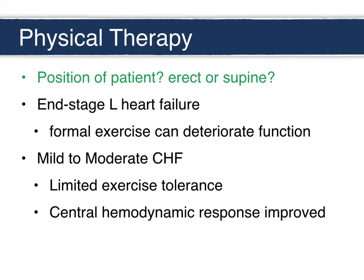So I typically will tell a patient, I want you to sit in the chair, but only for about 30 minutes. And then I want you to get back in bed, and I want you to sit with the head of the bed elevated, but your legs straight out, so your feet aren't on the floor.